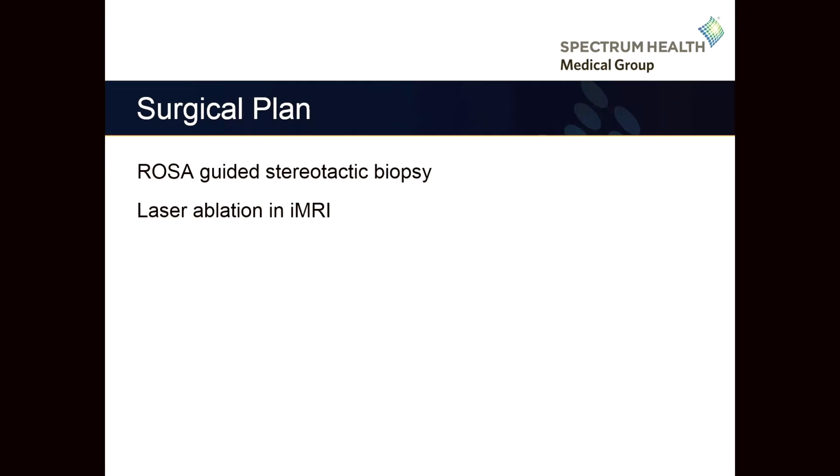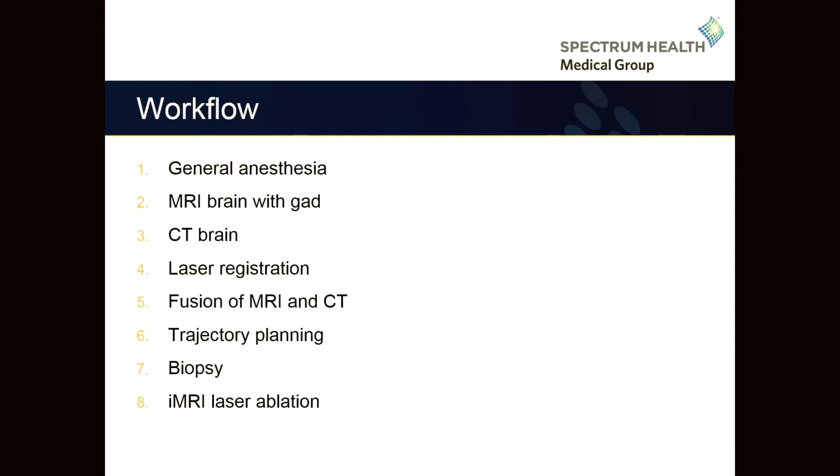So our plan was to use a ROSA to obtain a stereotactic biopsy, followed by laser ablation and the MRI scan. So the workflow of pediatrics is a little different. Proceed with general anesthesia first, then an MRI of the brain with GAD, followed by a CT of the brain. And for this case, we use the laser registration system. Initially, when we did a lot of these cases, we used more of the fiducial registration system, but as we became more confident in the accuracy of the laser registration, currently, if the patient is supine, we almost always just use the laser registration.